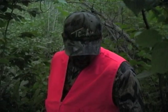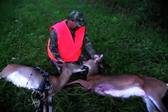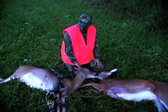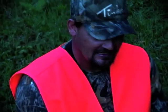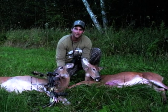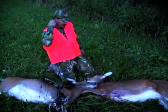She must have been walking too a little bit. Mm-hmm. We got her down. Two does. We finally got 10 minutes after I shot mine, Tom got his with my bow. That's amazing what them broadheads do, huh? Yeah. That's good. We got two down. We got a bunch more to go. Well, let's get these out of here. Yep. Get these tagged. Come out of here.